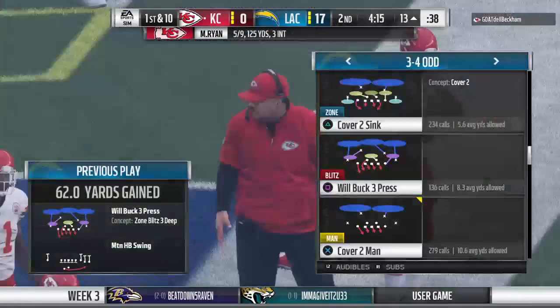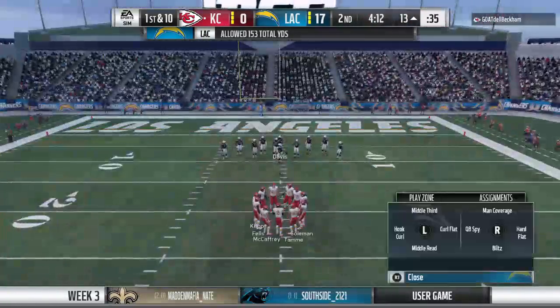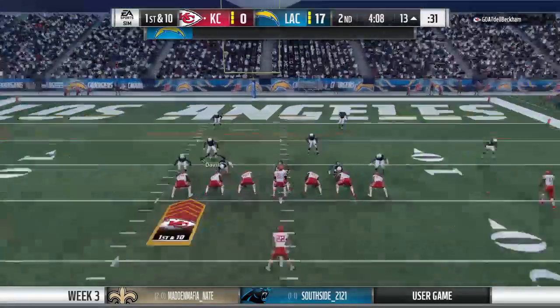And he'll get it down deep into Los Angeles territory. A big play there on the catch and run. 62 yards.